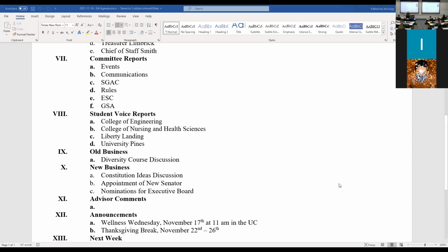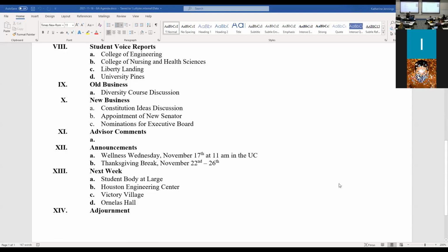Okay, I'd like to entertain a motion to close discussion on that topic. All right, motion by VP Stavenall, seconded by Robert. Now to move on to the part of the night everyone's been waiting for. I'd like to entertain a motion to discuss nominations for executive board. Okay, motioned by VP Stavenall, seconded by Dawn.